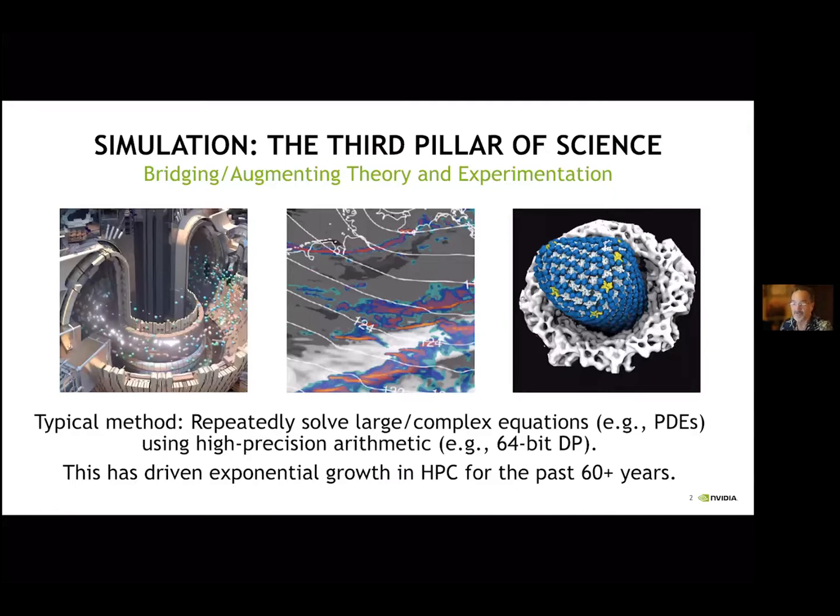So simulation has several advantages over pure theory and direct experimentation. It can be a way to study implications of theory and explore behavior of systems that resist direct experimentation: phenomena too large, too small, too dangerous, things that take too long to experiment with or happen too fast. And the classical method for the past 60 years, and by classical, I mean numeric method, not using things like cellular automata, has been to create mathematical models, typically systems of partial differential equations that encapsulate the theory or the physical laws, set initial and boundary conditions, and then repeatedly solve those PDEs.